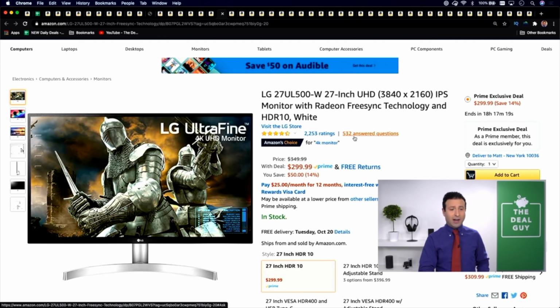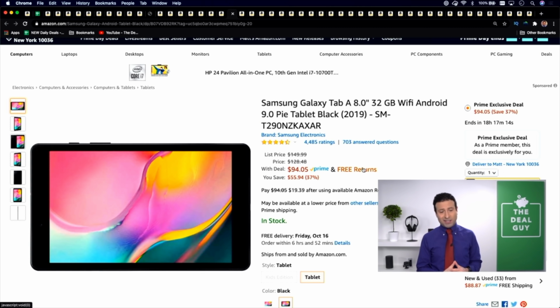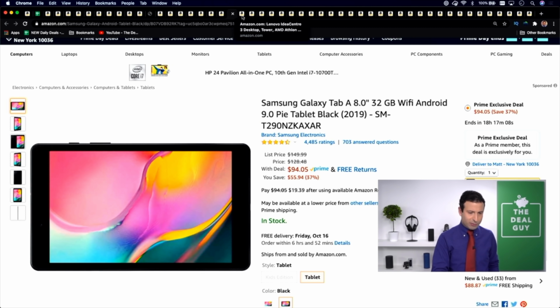That's $50 off. I'm just going to keep opening the tabs. I don't think you need to see the full screen of me as much. The Samsung Galaxy tabs, down from $149 to $94. They typically hover around $130, but the $55 back is off the list price.